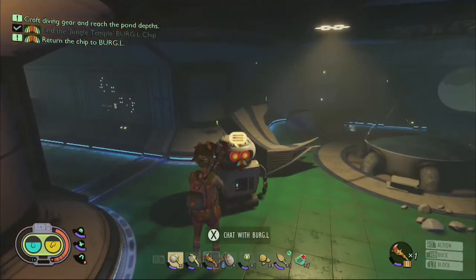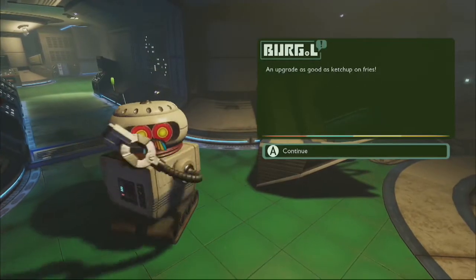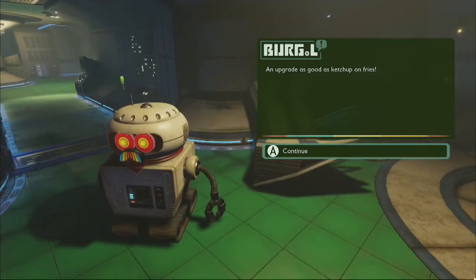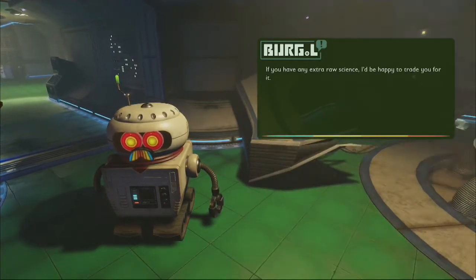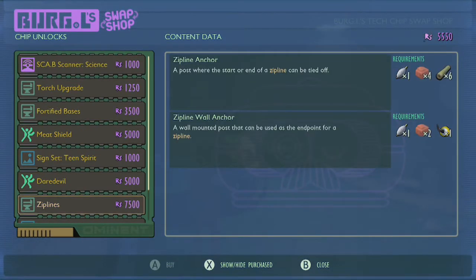Once you have obtained the BURG.L Chip, all that is left to do now is to take it back to Burgle at the Oak Lab and return it to him. When Burgle has the chip, it will unlock the recipe for zip lines, which you will be able to purchase from the Burgle swap shop for 7,500 raw science. And there you have it, all of the things you have to do in order to unlock zip lines and complete the quest for the Jungle Temple BURG.L Chip.